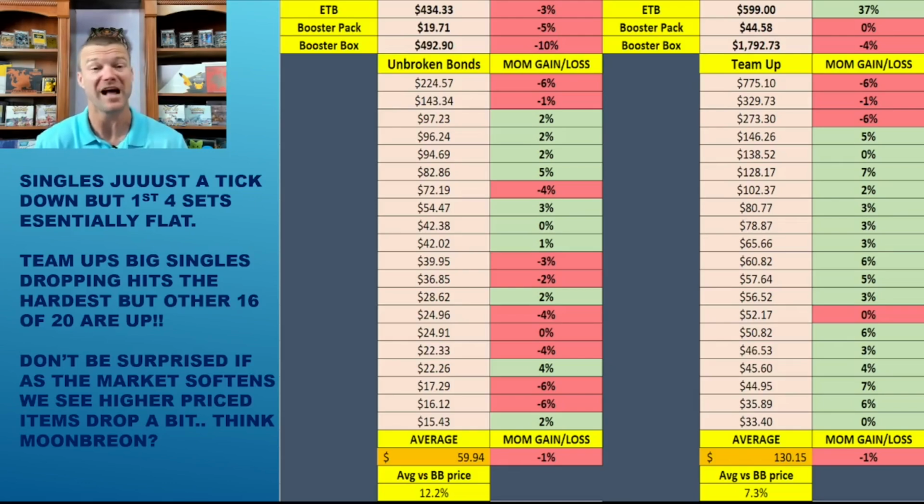Hey, maybe a lot of people out there want a piece of Team Up. They want some top 20 cards from that set because they think in the long run it's going to do really, really well. But as the market continues to soften, maybe they don't want to drop $775 on the Love card, right? So they're looking for some other more approachable price points in Team Up, and that's why we see all the green from number 15 down, right? And that's why we see some weakness in the top.